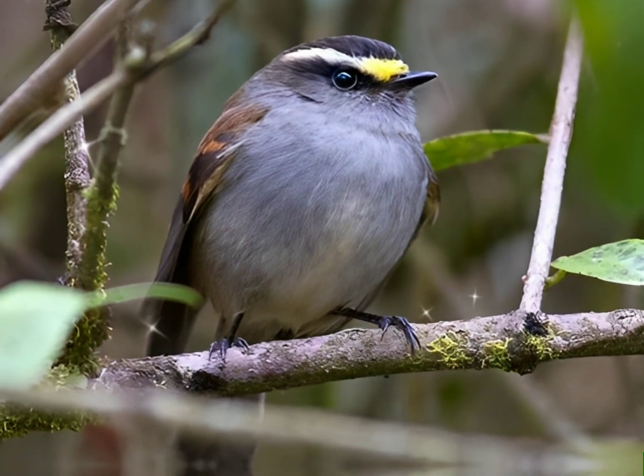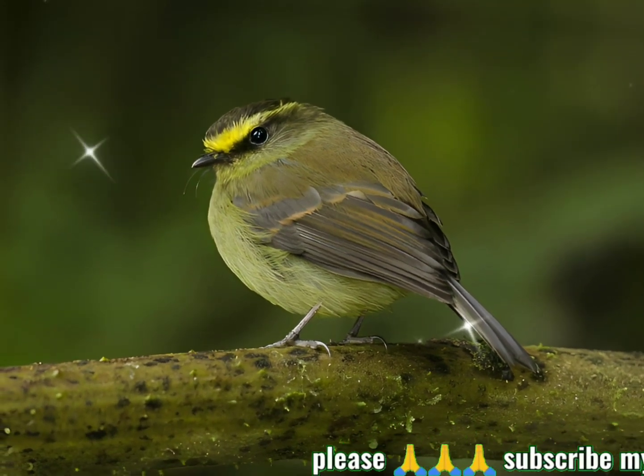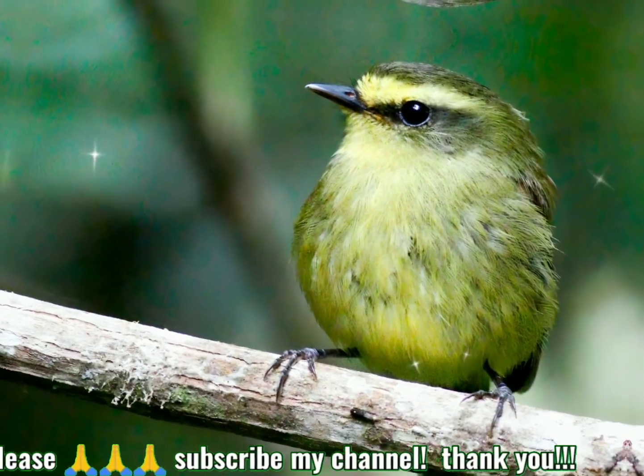It has dusky colored wings and tail with two rufous tail bars. It is mostly found in Colombia, Ecuador, Peru, and Venezuela. It feeds in separated pairs hunting near the ground in foliage.